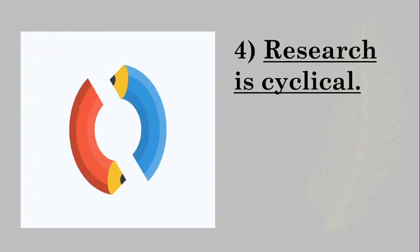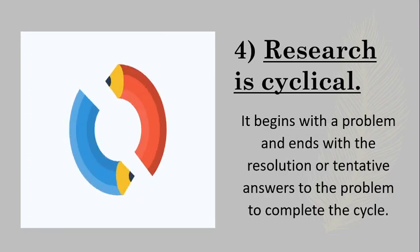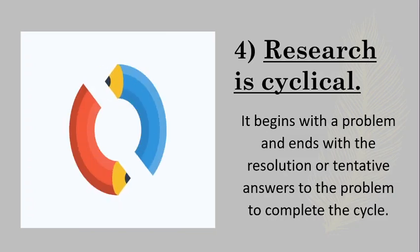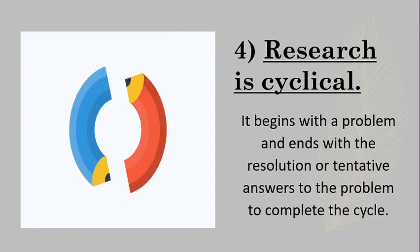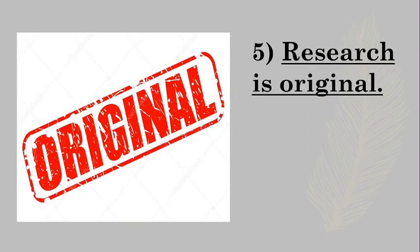Then we have cyclical. It begins with the problem and ends with the solution or resolution or tentative answers to the problem to complete the cycle. Dili kay you begin with a problem and then you end it with another problem. Dapat mahuman jud siya nga naa kay solution or resolution or tentative answers to the problems.